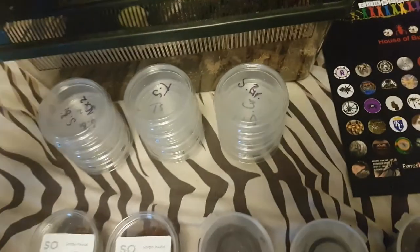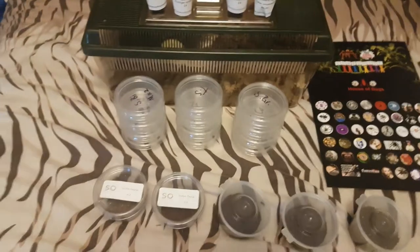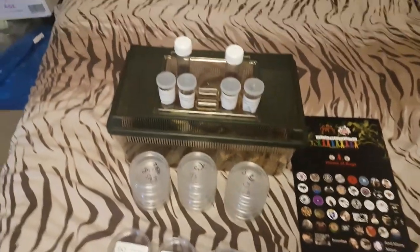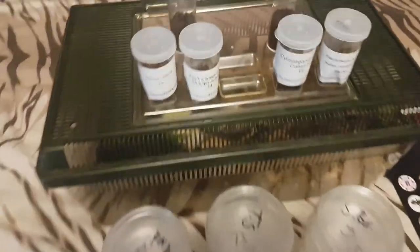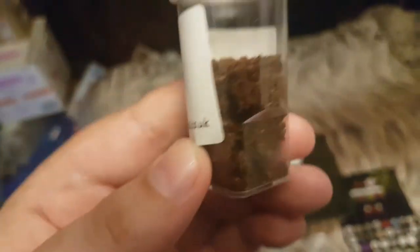So yeah, I'm really happy with everything we picked up today. And I actually did a cardinal sin for an invert show. I actually came home with money in my pocket, which is like, I've never ever done that for any sort of show, ever.